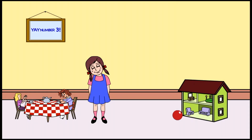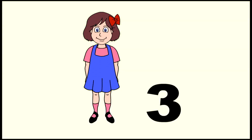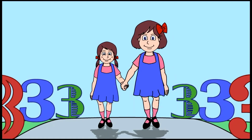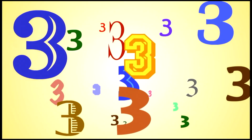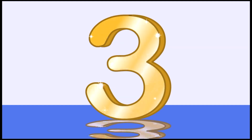I'm not the little kid I used to be. Now I know a lot about the number 3. 3 plus 3 is 6. That's what I see. I'm not the little kid I used to be. I know so much about the number 3. Between 2 and 4, you see. There are 3 notes in do, re, mi. I know so much about the number 3.